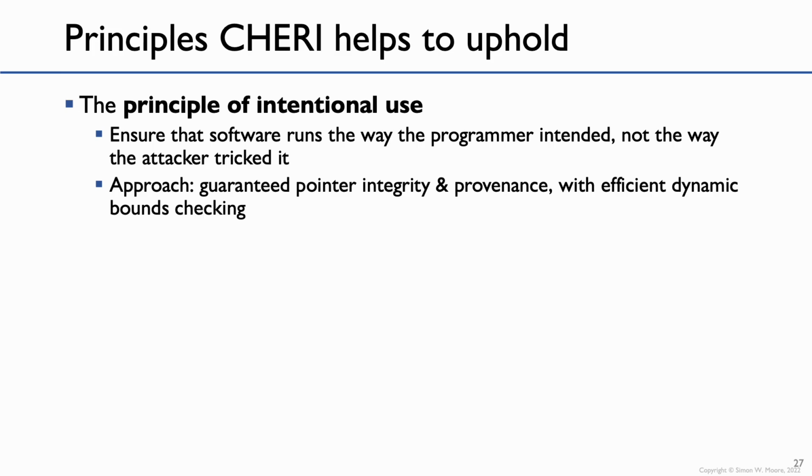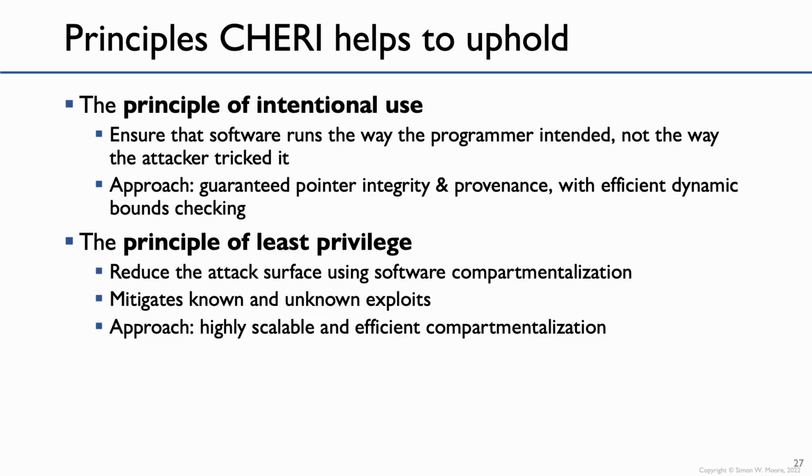So really, we want to uphold two principles. The first of them is the principle of intentional use. We want to ensure that software runs the way the programmer intended, not the way the attacker tricked it. Our approach is basically to have guaranteed pointer integrity and provenance with very efficient dynamic bounds checking. And this will get rid of classic problems like buffer overread, buffer overflow, and type vulnerabilities. We also want to apply the principle of least privilege. So we want to reduce the attack surface using software compartmentalization to mitigate both known and unknown vulnerabilities. And the approach is to provide highly scalable and highly efficient compartmentalization primitives in hardware that software can then build complex structures on top of.